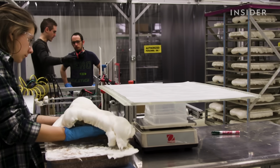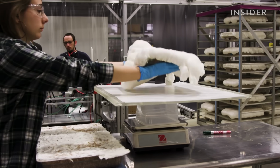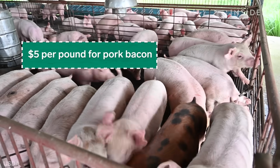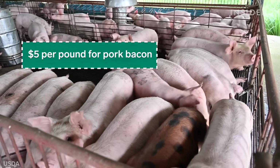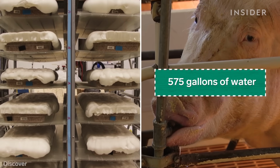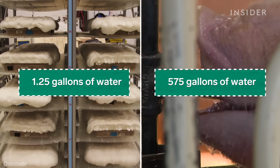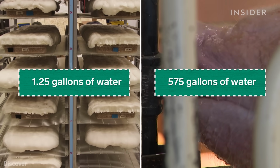The company projects that as it scales up, My Bacon can eventually be grown for $1 per pound, a fifth of the market price of pork bacon. And it takes nearly 600 gallons of water to produce 1 pound of pork, but just over 1 gallon of water to grow a pound of mycelium bacon.